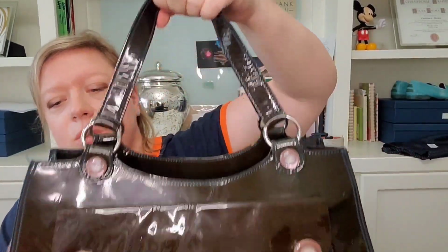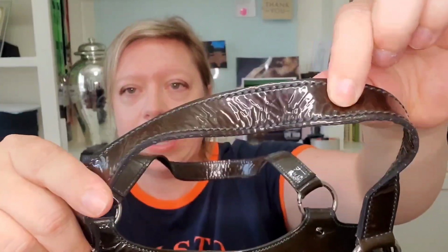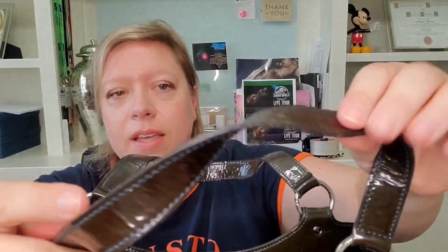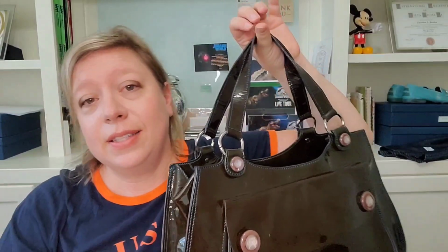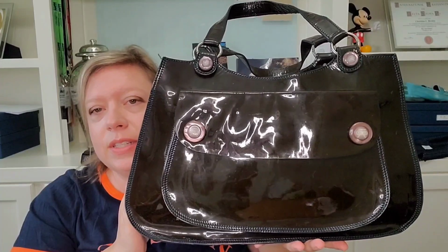So first, let me tell you what the problem is with this bag and why it hasn't sold. The first issue is that you can see there's a lot of wrinkling of the patent leather on the handles. So it's kind of wavy, on both sides of the handles. That personally doesn't bother me, but when you're selling a designer bag, it's not necessarily the best look that you're going for. I am going to back this out a little bit so you can see the full bag.